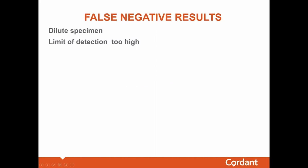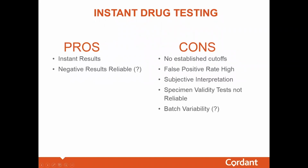LC-MS method. So let's look at the pros and cons of the instant test devices. As I mentioned earlier, they're very, very popular. They're usually very, very easy to administer. So let's look at some of the pros and cons.